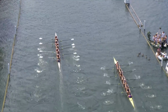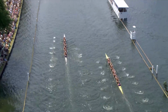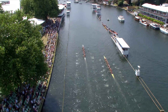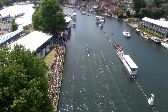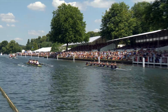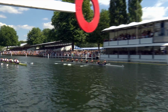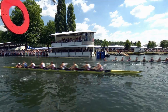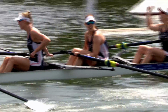Responded well there. That glimpse across, knowing where the British boat were. She's asked her crew to react, to respond, close the door early, not letting them come back and go to that sprint finish in the last 100 metres. So they had moved to within half a length, the GB boat, on the Australians, but the Australians had the response and they've pulled away, and it'll be victory for them by a length in the Remenham Challenge Cup here at Henley Royal Regatta, the National Training Centre of Australia, with three-quarters of a length to spare on the GB 8.